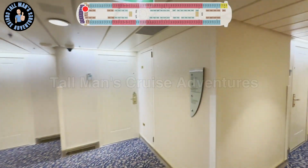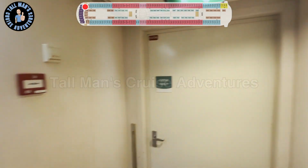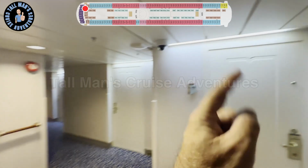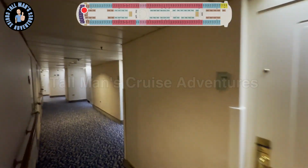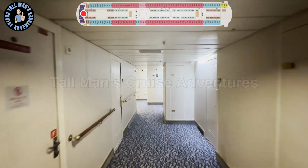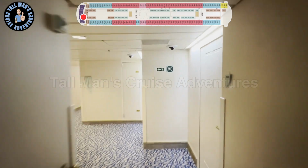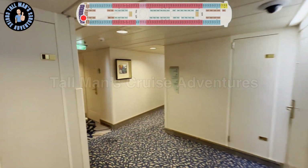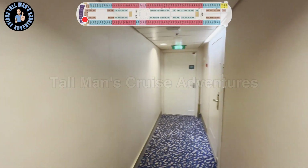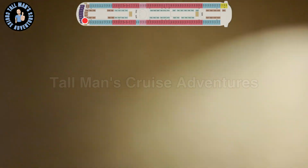65, 63, 71, 66, crew door. I believe we did a review on that cabin. Crew door, 68, as we cross over, 7171, 7172, crew door, 76, 72, crew door behind me, 68, 66 with a crew door right there.